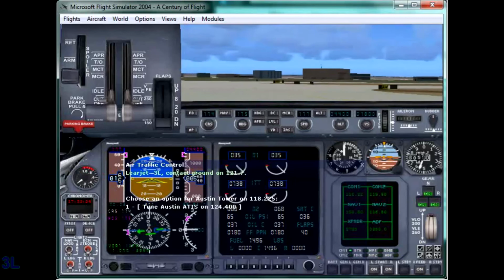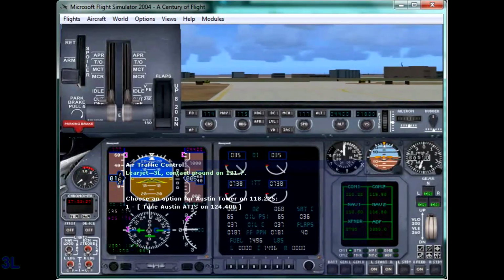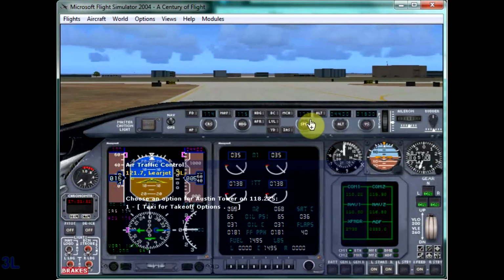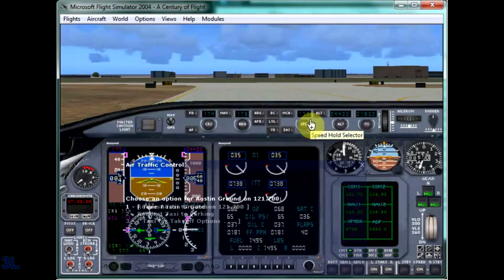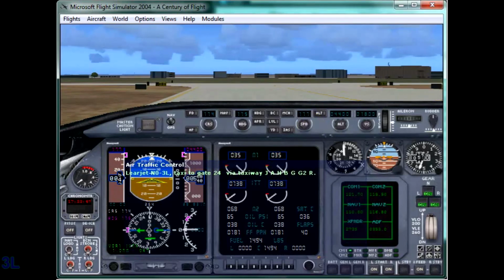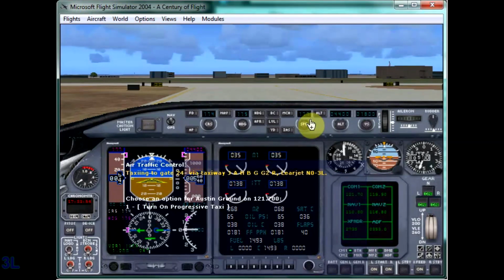Learjet 3 Lima, contact ground on 121.7. 121.7, Learjet 3 Lima. Austin ground, Learjet November 03 Lima, request taxi to the gate. Learjet November 03 Lima, taxi to gate 24 via taxiway Juliet Alpha Hotel Bravo Golf Golf 2 Romeo. Yeah, whatever you said. Taxiing to gate 24 via taxiway Juliet Alpha Hotel Bravo Golf Golf 2 Romeo. Learjet November 03 Lima.